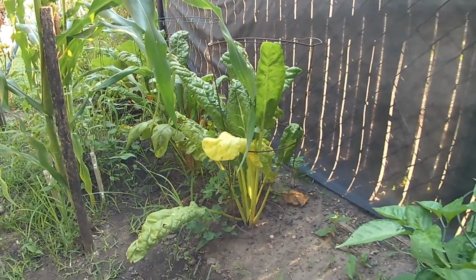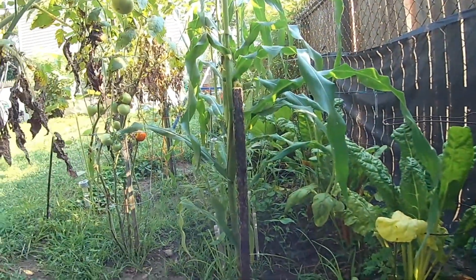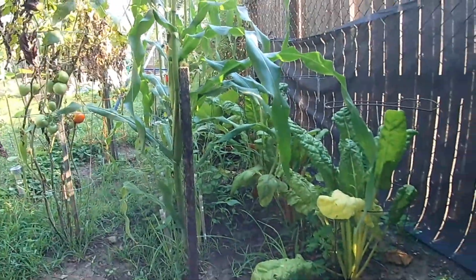So, Swiss chard from the backside, corn from the backside, tomatoes. I'm gonna have to get out of here, the mosquitoes are eating me up.